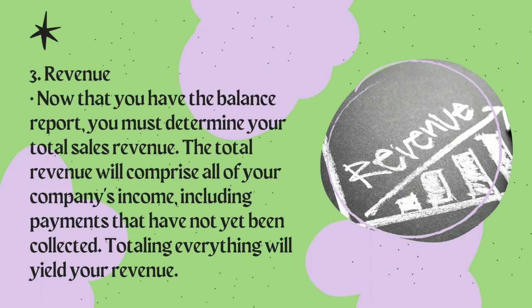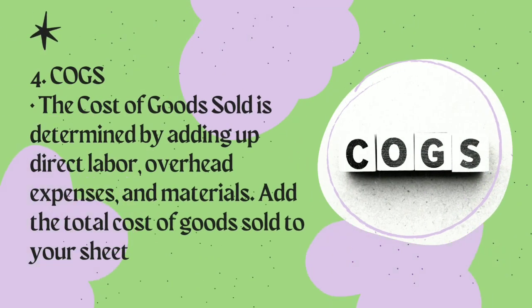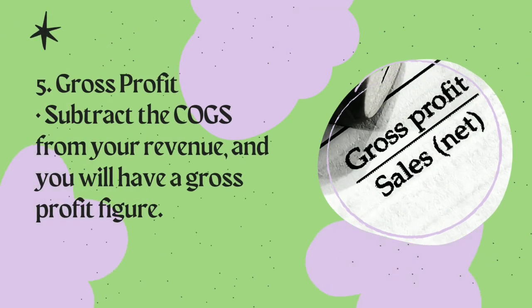Number 3. Revenue. Now that you have the balance report, you must determine your total sales revenue. The total revenue will comprise all of your company's income, including payments that have not yet been collected. Totaling everything will yield your revenue. Number 4. COGS. The cost of goods sold is determined by adding up direct labor, overhead expenses, and materials. Add the total cost of goods sold to your sheet. Number 5. Gross profit. Subtract the COGS from your revenue and you will have a gross profit figure.